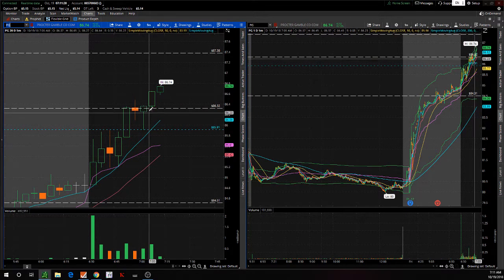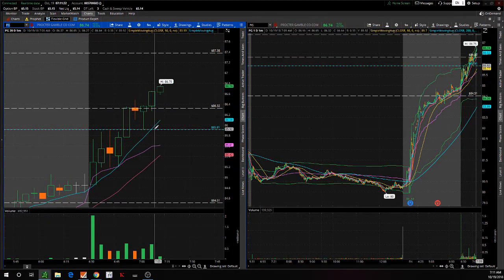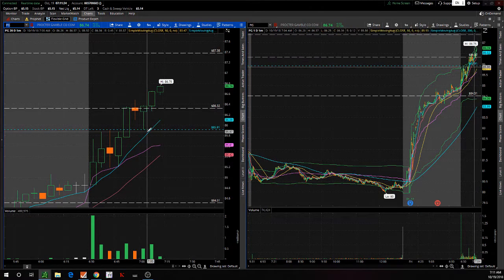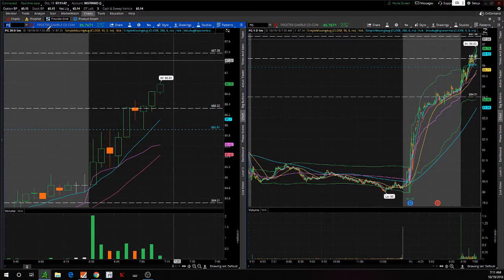And I actually could have added to my 85.60 and had an average around, maybe 85.90 around this pivot. If I added at like 86.20, then that would have been a good average for this move up higher. So that's how I should have traded that.